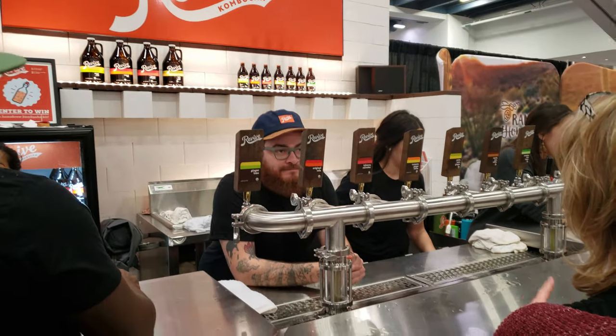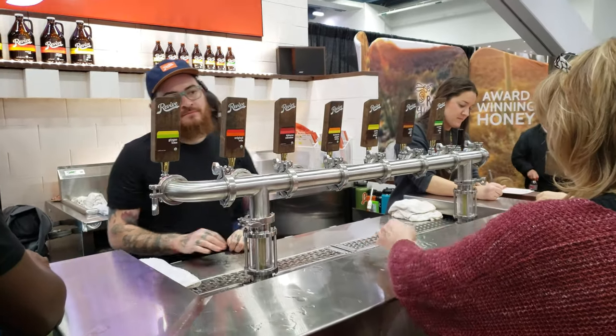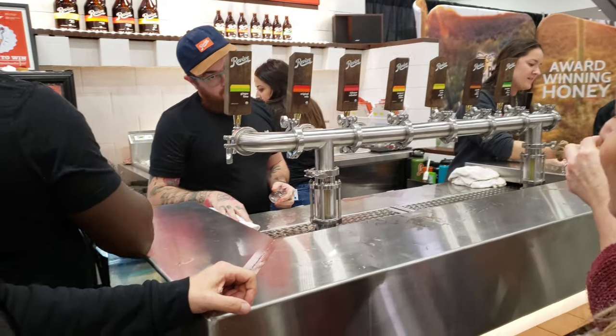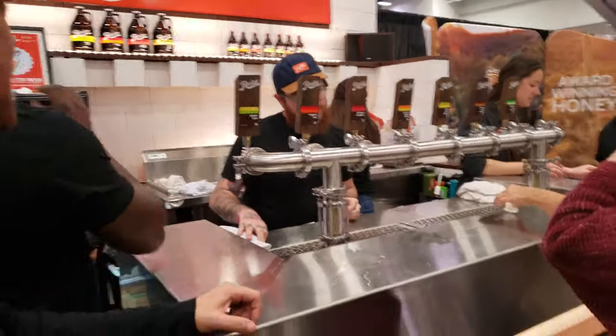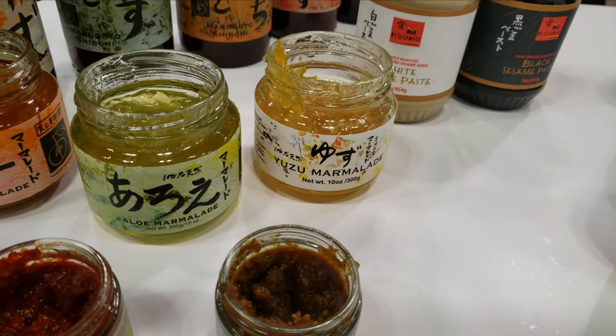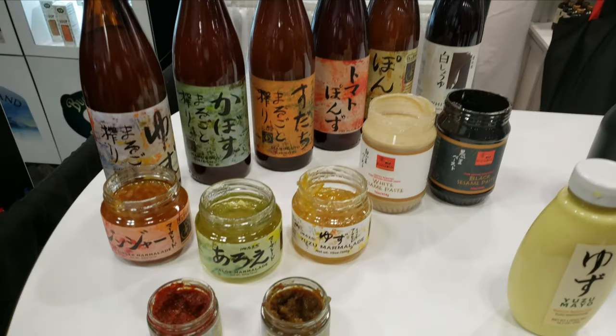All right, we're here at Revive Kombucha. I just had a couple samples from these guys. It was quite delicious. Apparently you can be finding them in Whole Foods in Monterey, so I will definitely be looking for that. Thanks, Revive. So I just tried this yuzu marmalade here. Yuzu is the Japanese citrus, and it was delicious.